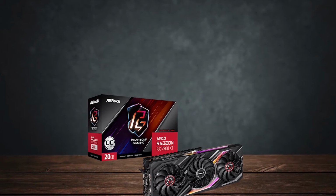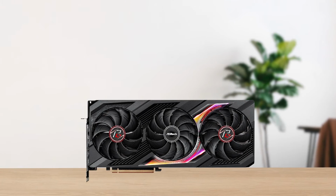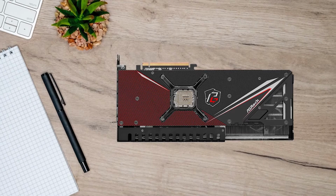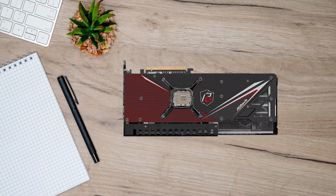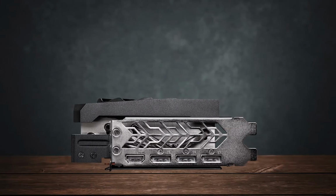The top side has more ARGB LEDs with Phantom Gaming branding in the middle, and it comes with an LED switch that toggles the RGB lighting. On the back side, the metal backplate has a red and black aesthetic to complement the Phantom Gaming logo, with a closer look at the heatsink.